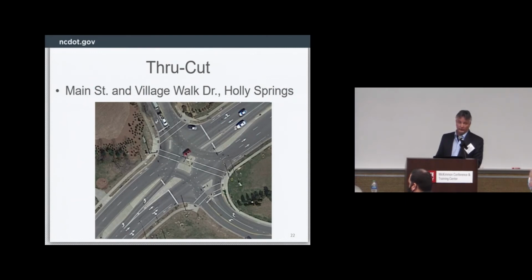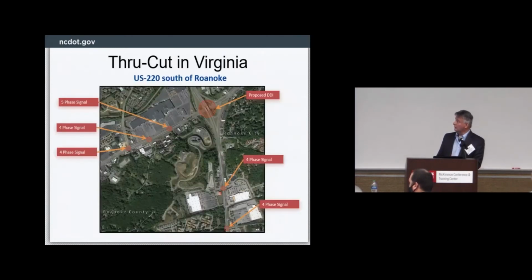I don't think Walmart minds that you can't get directly from the Walmart to the Target. And do some customers mind? Maybe. But again, at this place, there's enough interconnectivity where if you have to go Walmart to Target, you go left or right, you find a side street, there's another entrance in. So we're really not missing that through movement all that much at these kind of places. And the advantages are, it turns out, pretty profound.